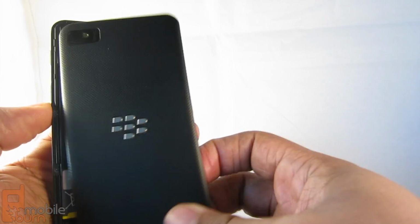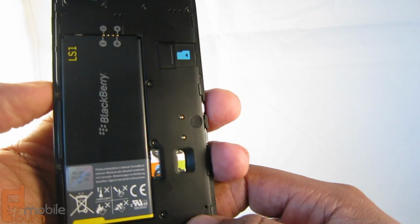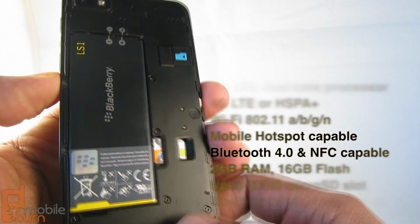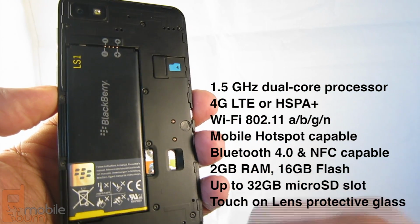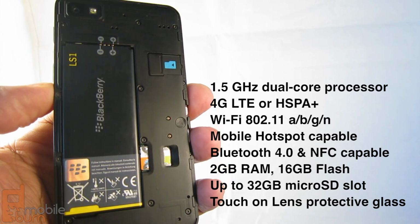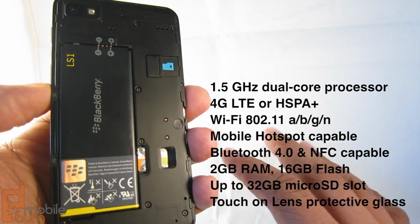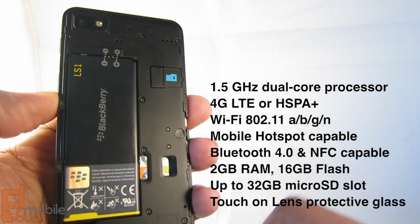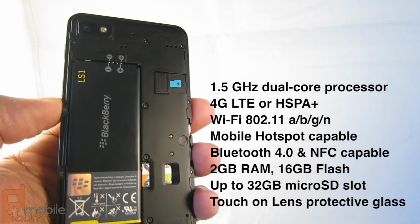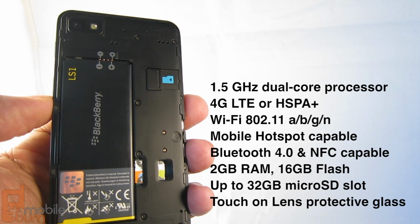As for the other specs, it also has a 1.5 gigahertz dual-core processor. It has an 1800 milliamp battery, and the battery is very slim, so it's easily replaceable in case you want to have a backup. The battery life was average. I got through about 8 to 10 hours on moderate usage, but you will run out if you're a power user, so you might want to have a backup stored. Here are some other specs that you can see on the right-hand side.